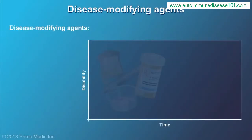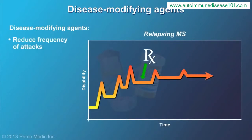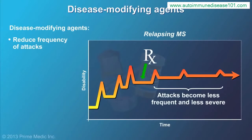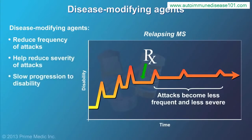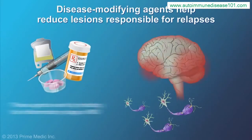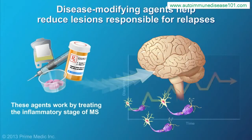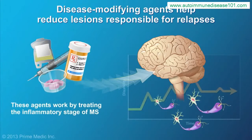Disease-modifying agents are drugs that you take on a regular basis to reduce the frequency of attacks. Some may also reduce their severity and slow progression to disability. Most doctors recommend starting on one of these medications as soon as possible following diagnosis of active, relapsing MS. They work by treating the inflammatory stage of MS. This helps reduce the formation of new lesions responsible for relapses.